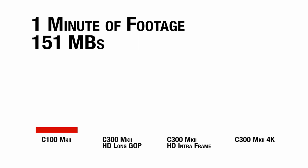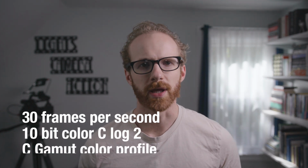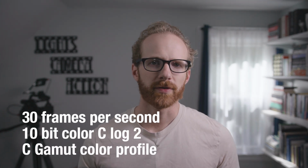For the C300 Mark II, I went ahead and shot everything in 10-bit color C-Log 2 with the C-Gamut color profile to get me the best color possible, knowing I would be sacrificing some file size, but still wanting to maximize the strengths of this camera's upgrade. I mean, why upgrade to the camera if you're not going to play to its color strengths?